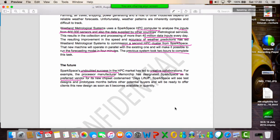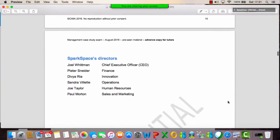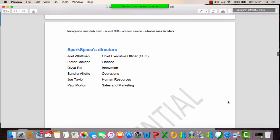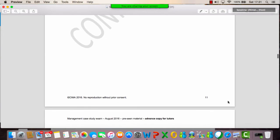So the future, where are we? Sparkspace's undoubted success in the HPC market has led to creative collaborations. For example, the processor manufacturer Memochip has designated Sparkspace as its preferred vendor. So not only your clients, but also the manufacturers want to work with Sparkspace because they think they're pretty good, and it's good business, right? Sparkspace has a very good reputation and good work ethic, I believe. Now we've given the directors, right? Who are they? The CEO, finance, innovation, operations, HR, sales, and marketing. These are the directors.